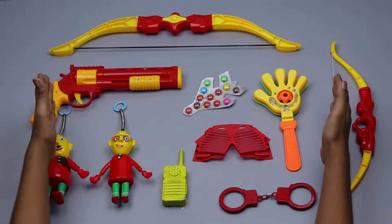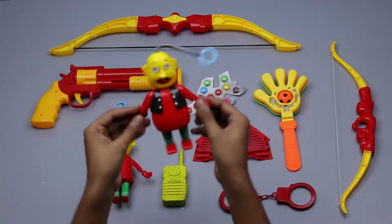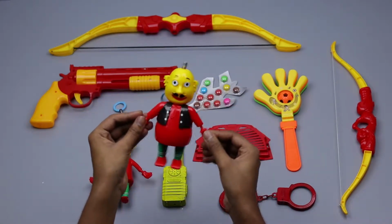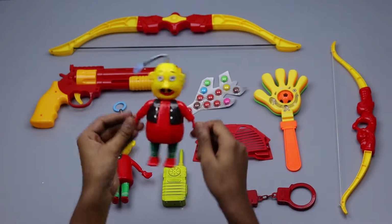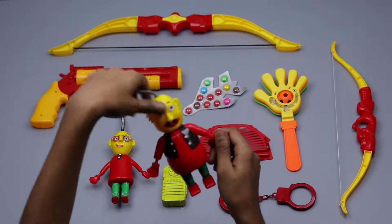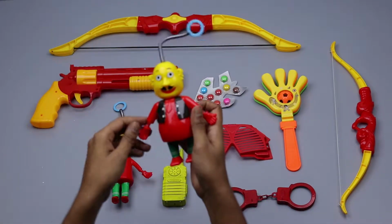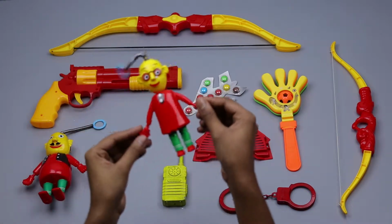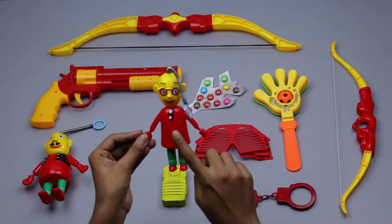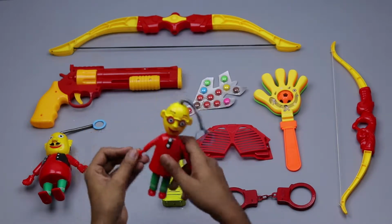Today I am showing lots of red and yellow color toys. Motu. This is Motu. Motu toys. Yellow, black, red, green. Wow. This is Motu. Wow. Bye bye. Wow. This is Patlu toys. Red, yellow, green. Wow.